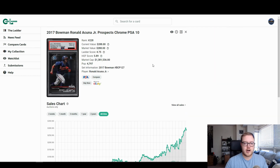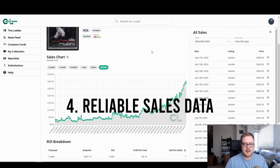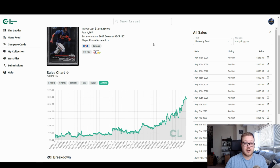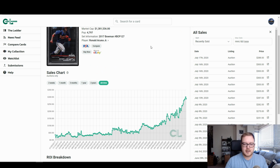So number 4 is the ability to drill down into a card's sales data and really see if there's any seasonal trends that you can take advantage of. This is actually a card that I own, the 2017 Bowman Ronald Acuna Jr. first Bowman Chrome in a PSA 10. I got it for $35 from a card show and submitted it. It ended up getting a 10, and I couldn't be happier.